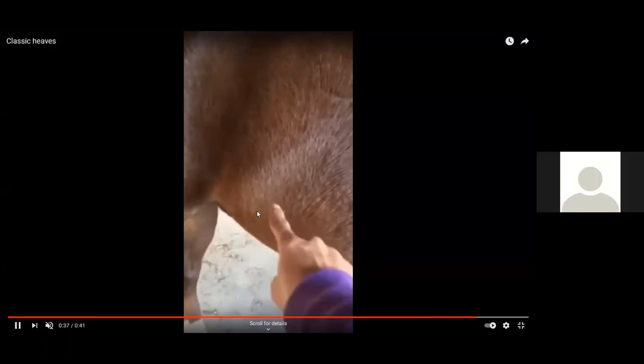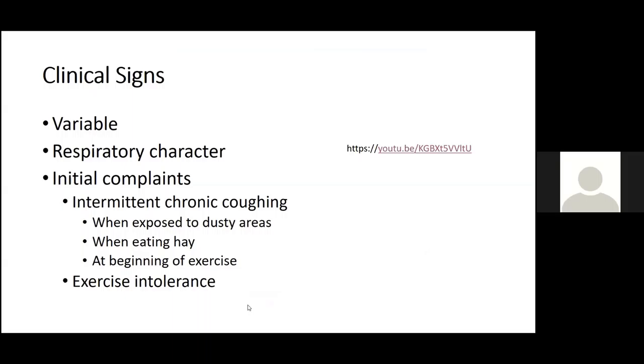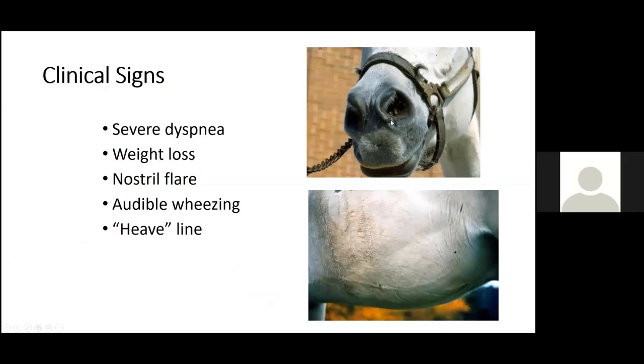And they were outlining the heave line there. As this goes on over time, this horse will develop the muscles right there, because they're using them so constantly to breathe out. Those muscles actually hypertrophy, and they'll get a heave line that stays there. This horse has a heave line and a flared nostril as well. So this is severe asthma. It wouldn't be reversible, and it would have to be managed on a yearly basis.